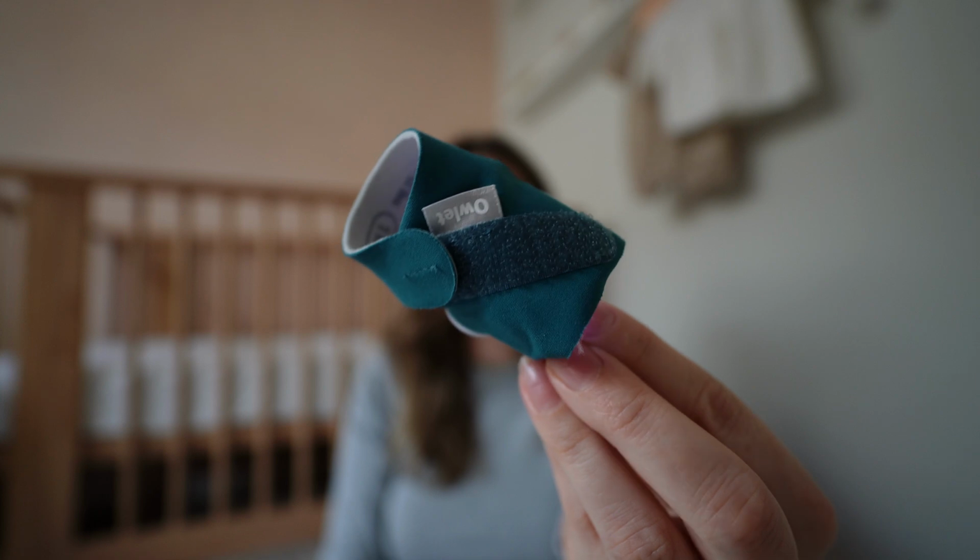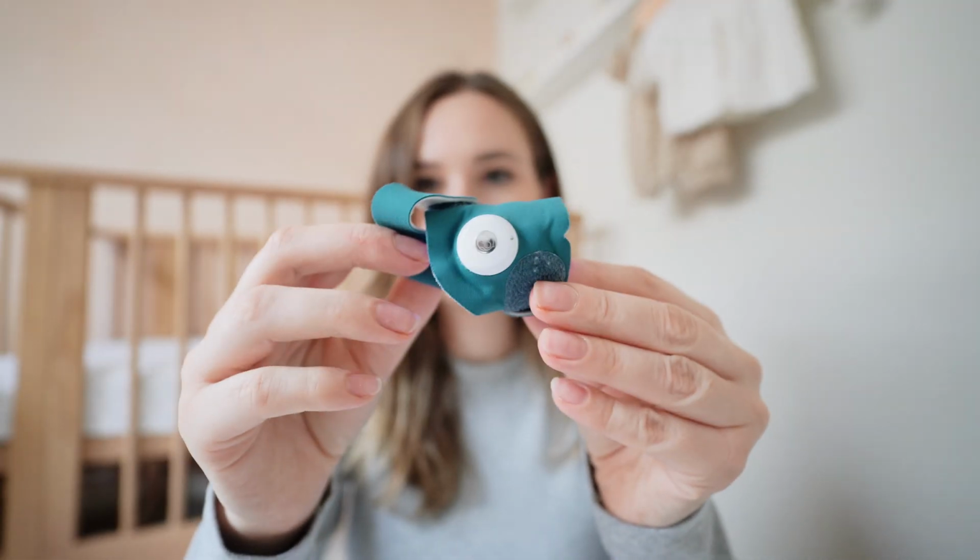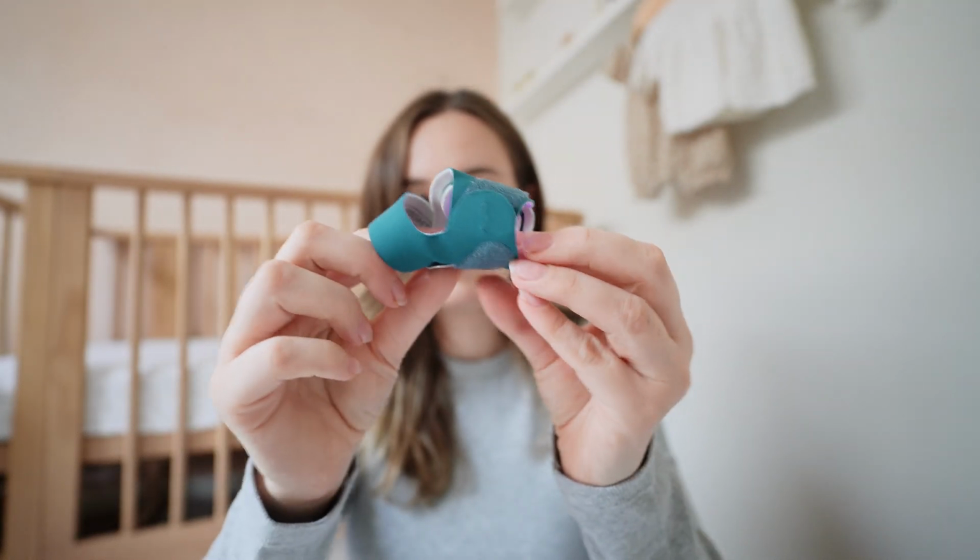This is like a little sock that you can put on the baby's feet, and it monitors the baby's heart rate and also oxygen levels, which is absolutely game changing. Literally the first week when we had her, I didn't sleep because I was just watching her breathe. I would highly recommend it. It's definitely pricey, but for the peace of mind, it's definitely worth the money.